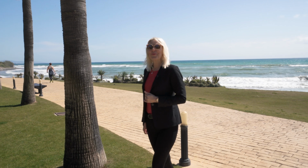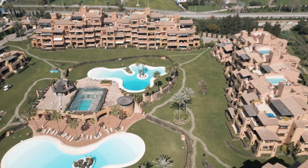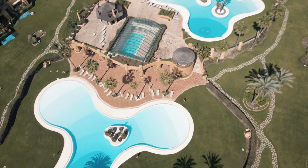The complex Granados del Mar has an ideal beachfront location with a direct exit to the beach and to the beach promenade. It has 2 outside summer swimming pools, indoor heated pool, gymnasium and sauna.